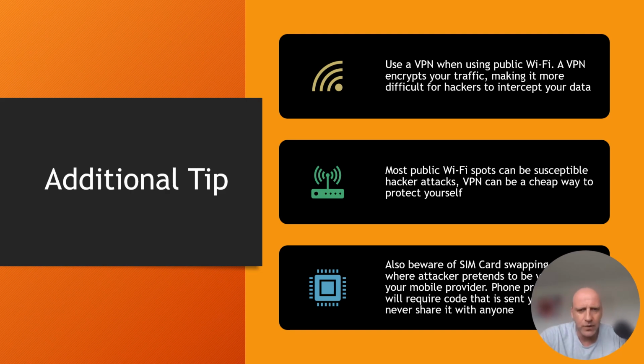And also, last but not least, be aware of SIM card swapping attacks. What do we mean by those attacks? Threat actors nowadays try to call your mobile service provider, present as yourself, and ask for a replacement SIM card. Most phone service providers will send a code to your phone that needs to be told to an operator to issue a replacement SIM. So if you ever receive a code from your mobile phone operator, never share that code with anyone. If someone's calling and asking for that code, it's most likely a SIM card swapping attack on yourself. So protect yourself and never share that code.